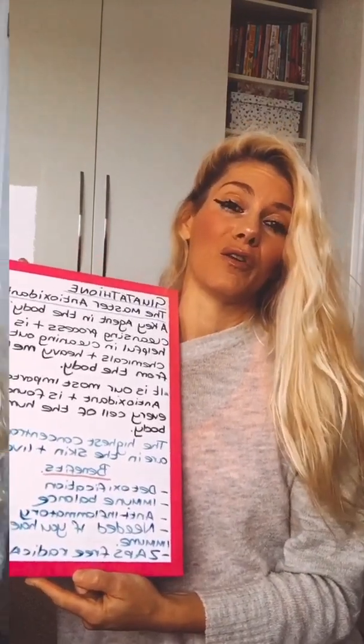Now we're going to cover a few foods. We can eat foods that will naturally help us produce more glutathione in the liver.